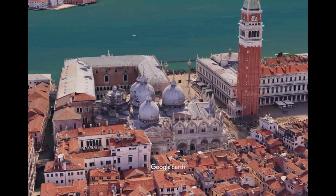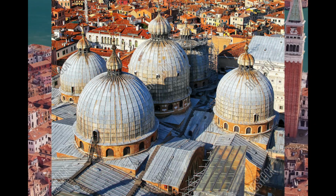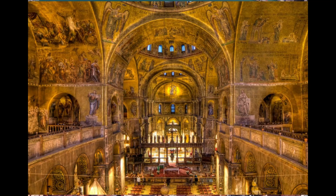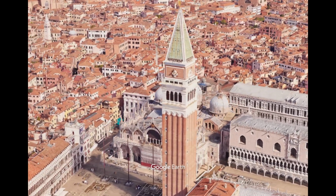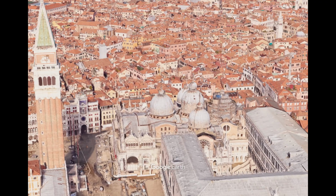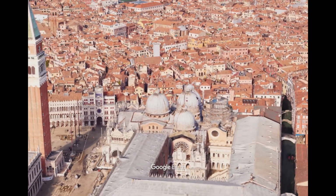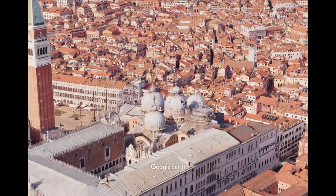The basilica is instantly recognizable by its 5 large domes and the more than 8,000 square meters of shimmering gold mosaics that cover its interior, depicting biblical stories and the life of St. Mark, giving it its Golden Church moniker. The exterior is adorned with precious marbles, intricate sculptures, and the famous horses of St. Mark, a set of ancient gilded bronze statues. Replicas now stand outside, with the originals in the basilica's museum, plundered from Constantinople.